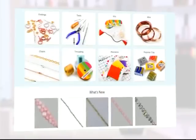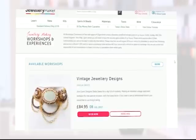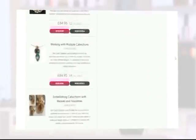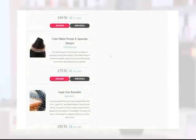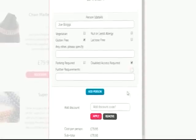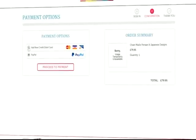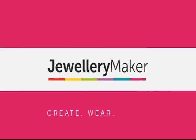You can now book Jewellery Maker workshops online. Just head over to our Jewellery Maker website and click on the workshop link. We have a wide range of workshops from beginner to intermediate, covering a variety of mediums. Once you've found a workshop you would like to attend, simply click on the Book Now button, fill in the required fields, and then press Continue. This will take you through to the payment page. If you have any questions, you can contact our workshop coordinator at any time by emailing workshop@jewelrymaker.com. We look forward to seeing you.